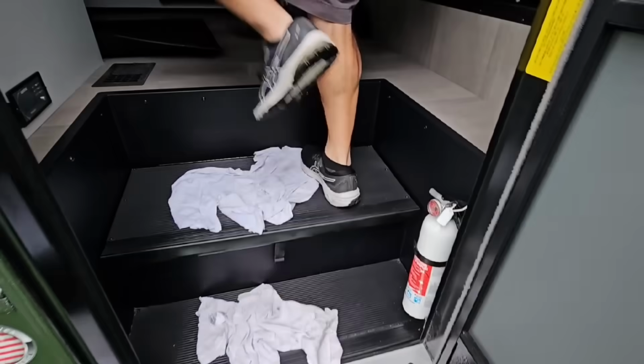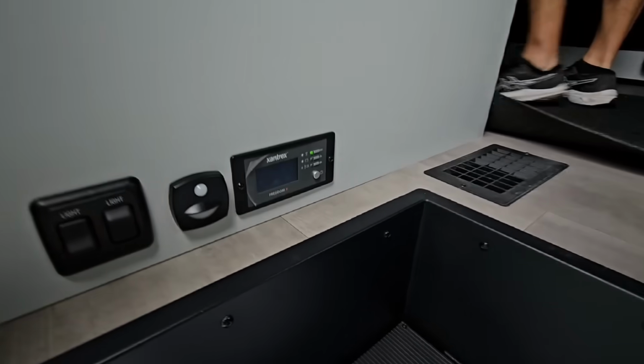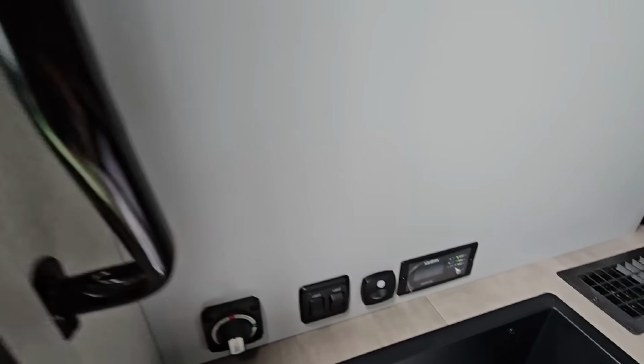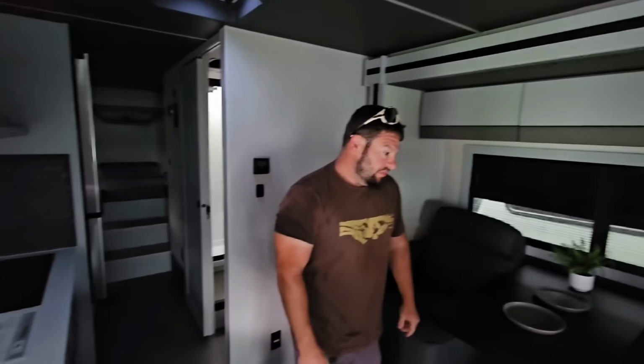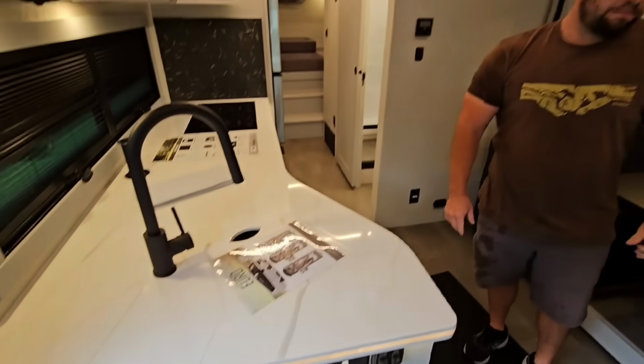Like the power deploying step, very common on motorhomes. You're gonna have some of your equipment monitoring down here, some of your lights. Maybe we can turn some things on inside of here. Pretty cool unit. Let's see if I can find power. I think that's the main key at this point. Okay, so we found the power switch, got this thing all lit up.